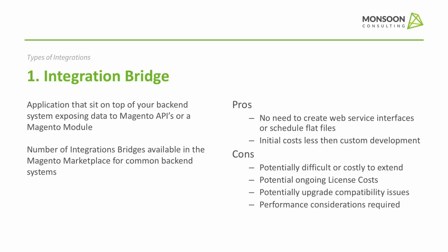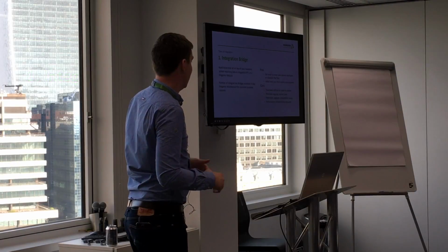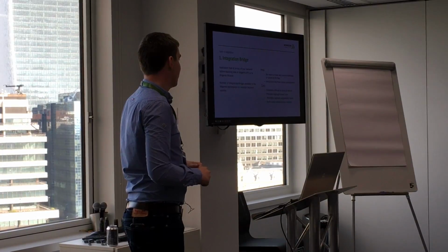But the main issue is that they might be difficult to extend. They might not be open source. So potentially they might be the only vendor you could go to actually get an extension of that application code. So it can be costly as a result of that.